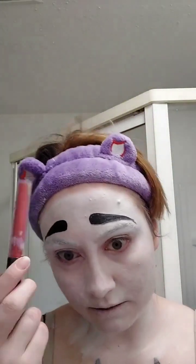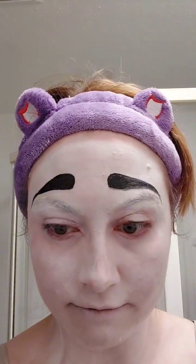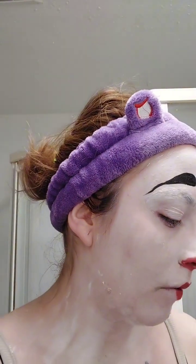And I will be using this red because, like I said, I don't have access to a lot of my makeup, but I also don't have any colors of grease paint. So you gotta make do with what you have. And as you can see, everything is different from my other clown face. And that's very intentional because it just needs to be different for me.